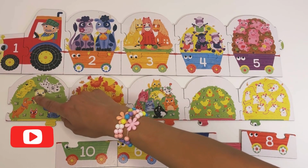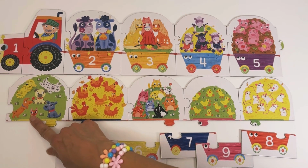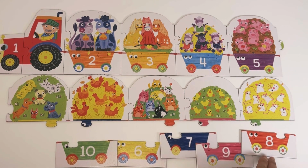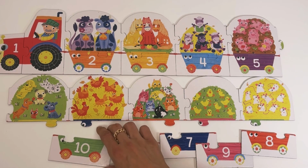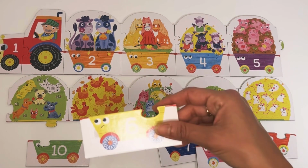1, 2, 3, 4, 5, 6 ducks. Next number is 6. 6 is right here. Number 6 goes here with 6 ducks.